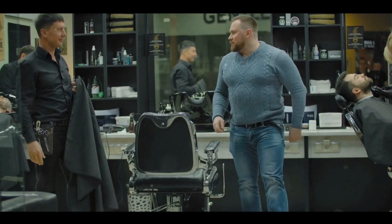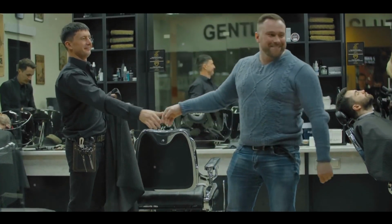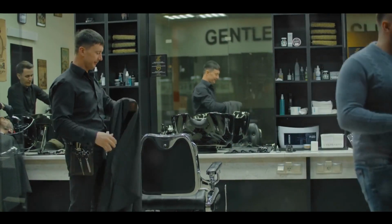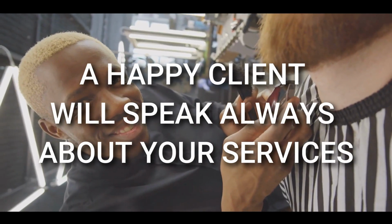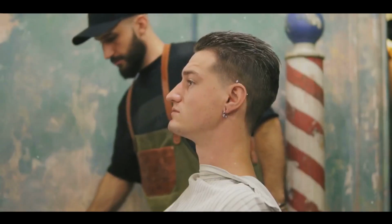Step 3. Push for word of mouth. Never underestimate the power of a good recommendation. In the barbering world, a satisfied customer is your best advertisement. They walk out of your shop, showcasing your work, and if they're pleased with your service, they're likely to recommend you to their friends, family, and colleagues.